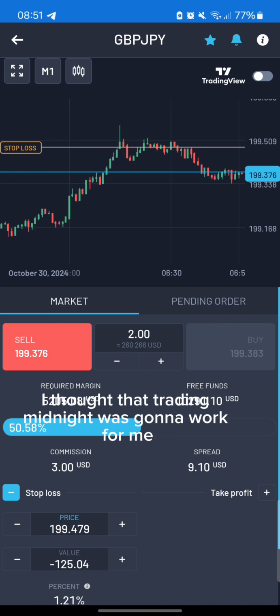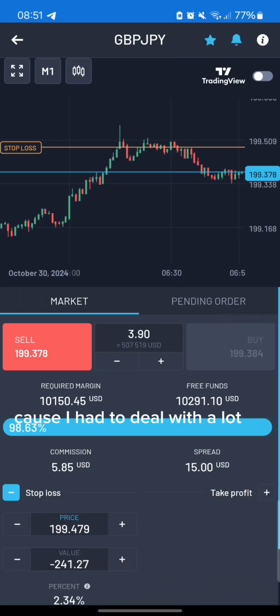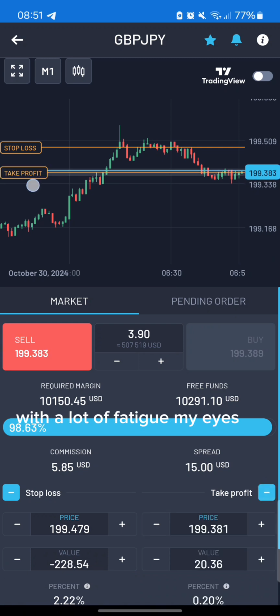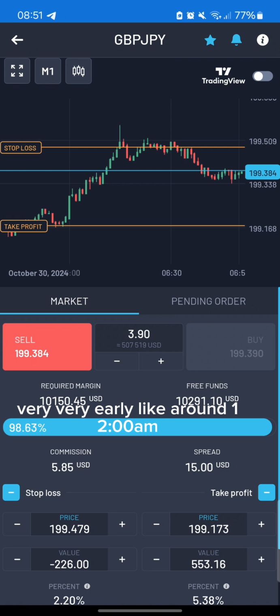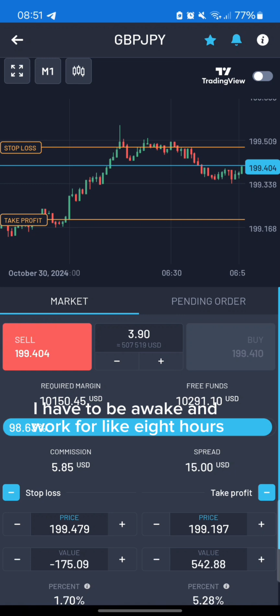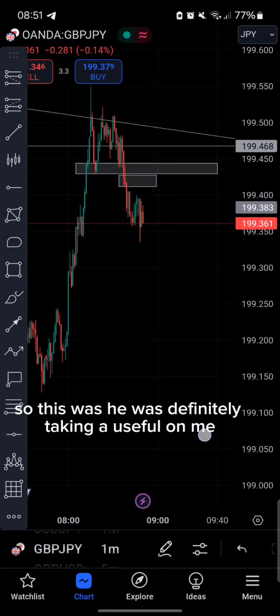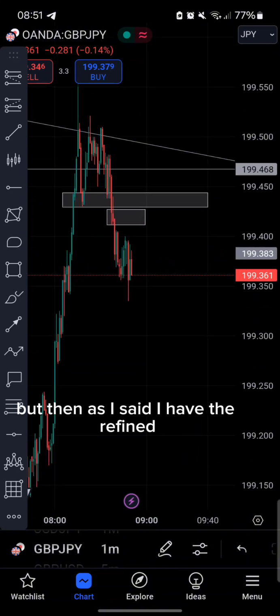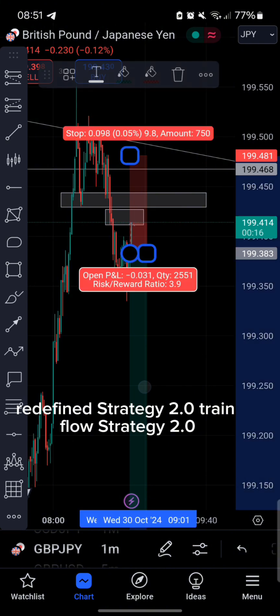At this point I thought that trading midnight was gonna work for me, but it really drained me a lot because I had to deal with a lot of fatigue. My eyes started twitching because of waking up very early, like around 12 a.m., and then going to bed around 3 a.m., and then by 6 a.m. I have to be awake and work for like 8 or 9 hours in a single day. So this was definitely taking a huge toll on me, and I wasn't able to keep up. But then, as I said, I have the redefined strategy 2.0, Trend Flow Strategy 2.0.